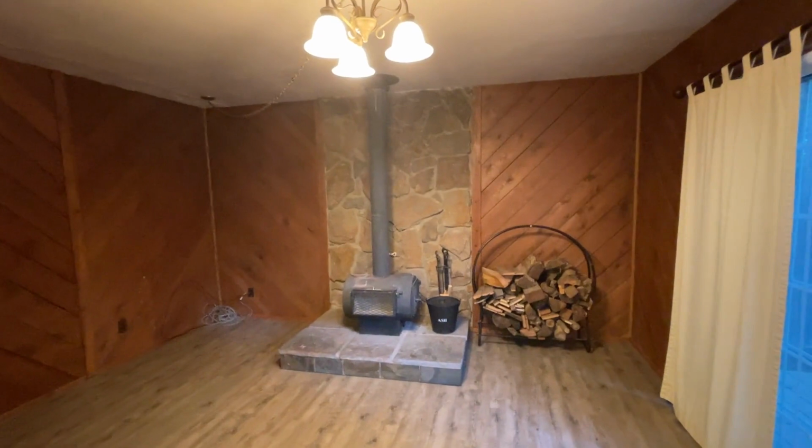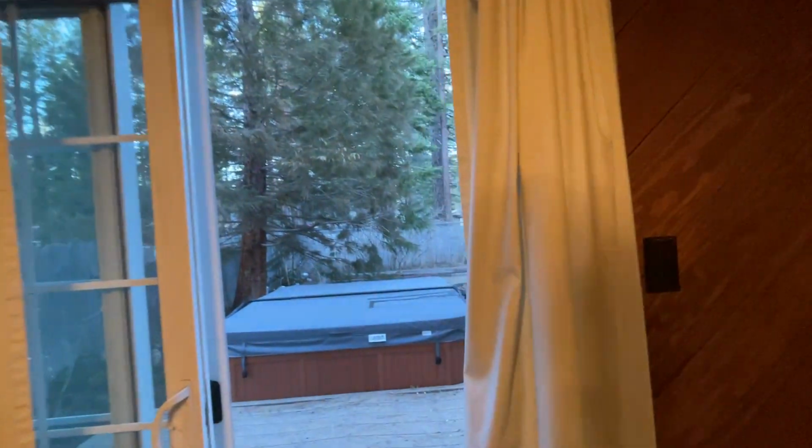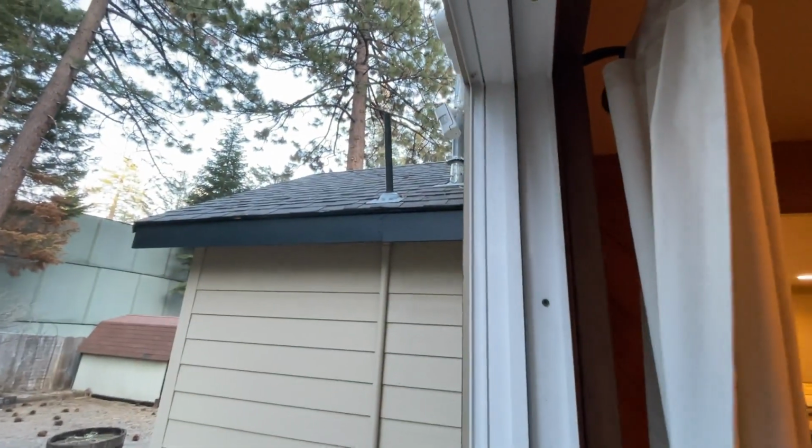That looks like the original wood burning stove. New floors throughout. Fresh paint almost everywhere. Hot tub, Trex deck. Not sure the age of the roof, but it looks okay.